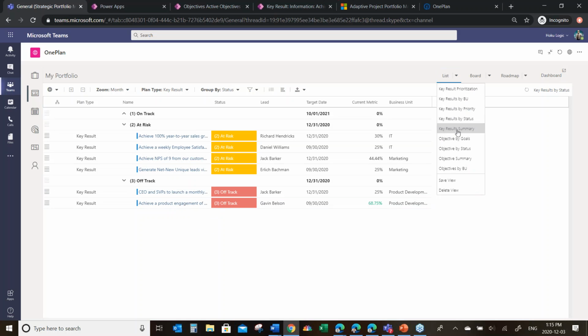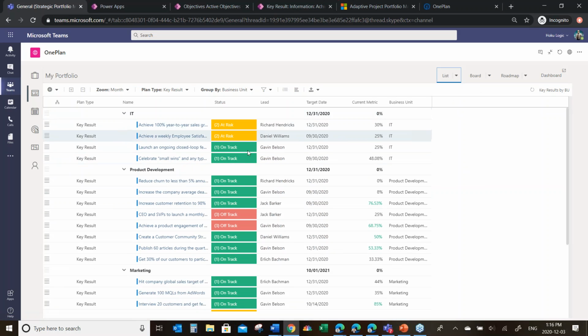I could look at these by BU. So how is each business unit completing theirs? IT's only got 4, but 2 of them are at risk. Product development's got a couple that are actually off track, and so forth. We could dig into it that way.